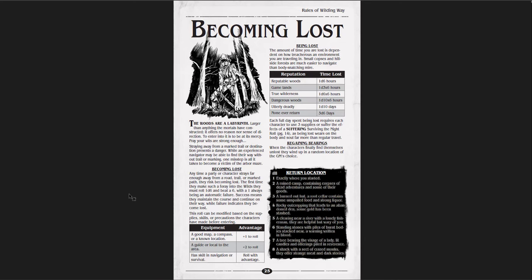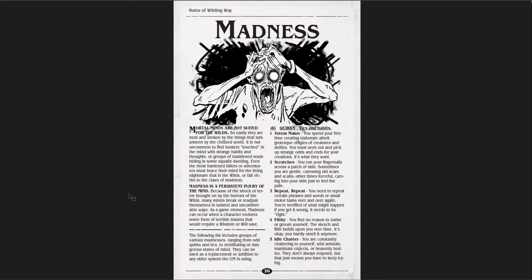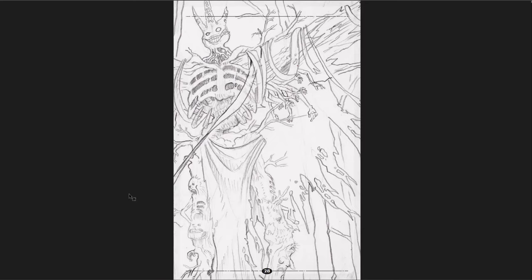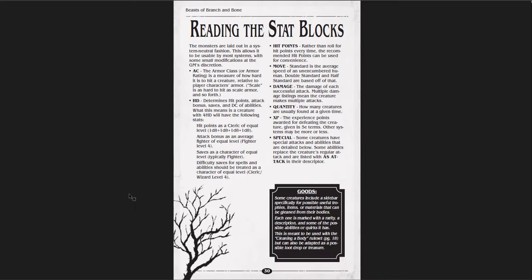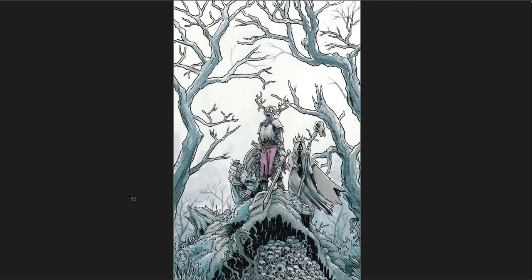And then becoming lost, rules for becoming lost in the woods, madness. Really creepy piece of art there. Really terrifying, but sketchy. I love it. Beasts of Branch and Bone. Okay, so this is the monster manual we get here. And stat blocks and how to read them for this book.